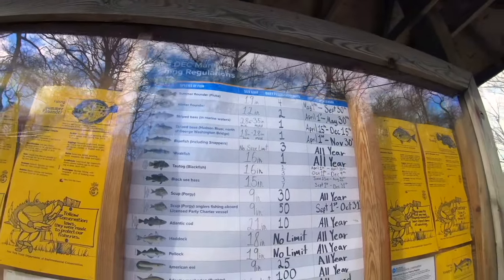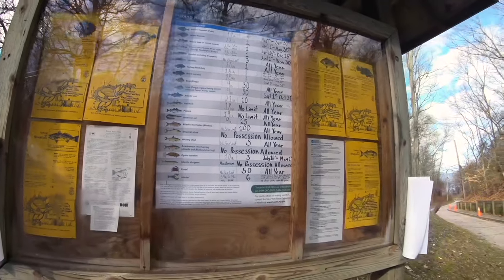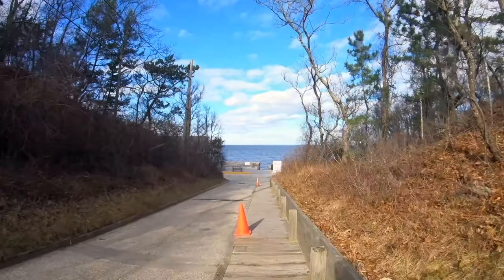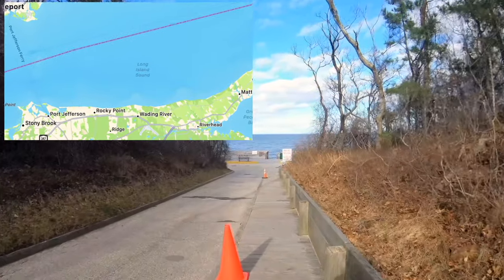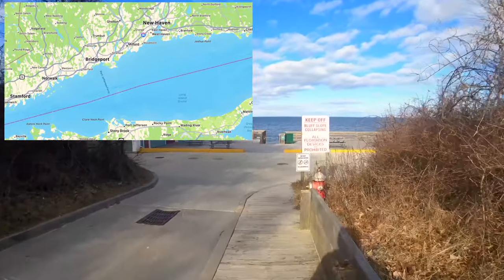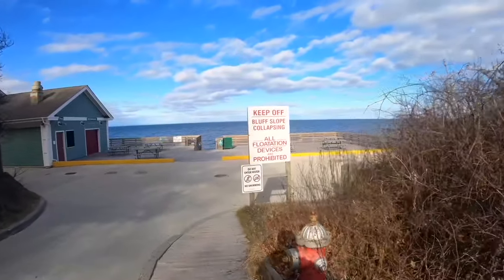You got a little board here telling you about the fishing limits, sizes, all that good stuff. As you can see, we're heading downhill pretty fast, heading down towards the Long Island Sound. And on the opposite side of it should be Connecticut. I don't think we're quite far enough out yet to call it Rhode Island yet. Yeah, the usual signage making everything ugly.